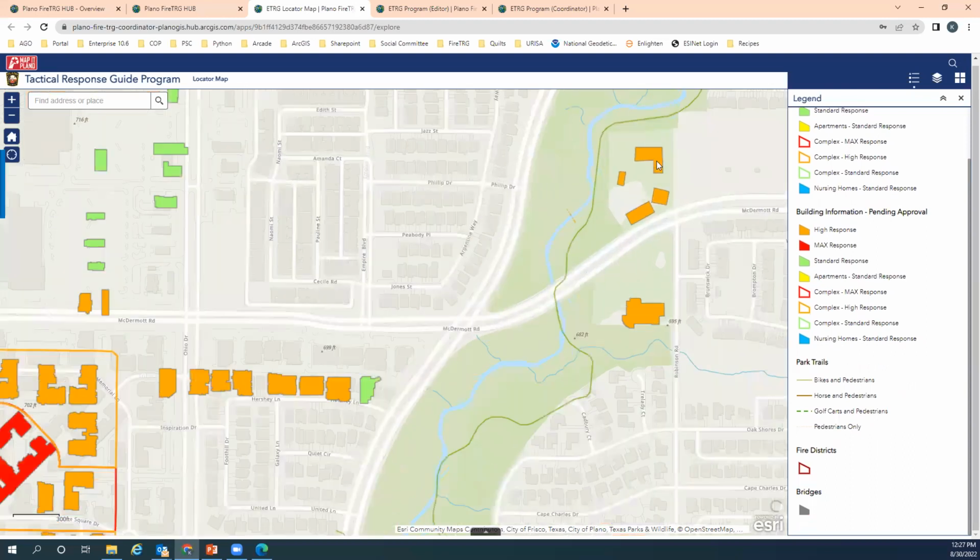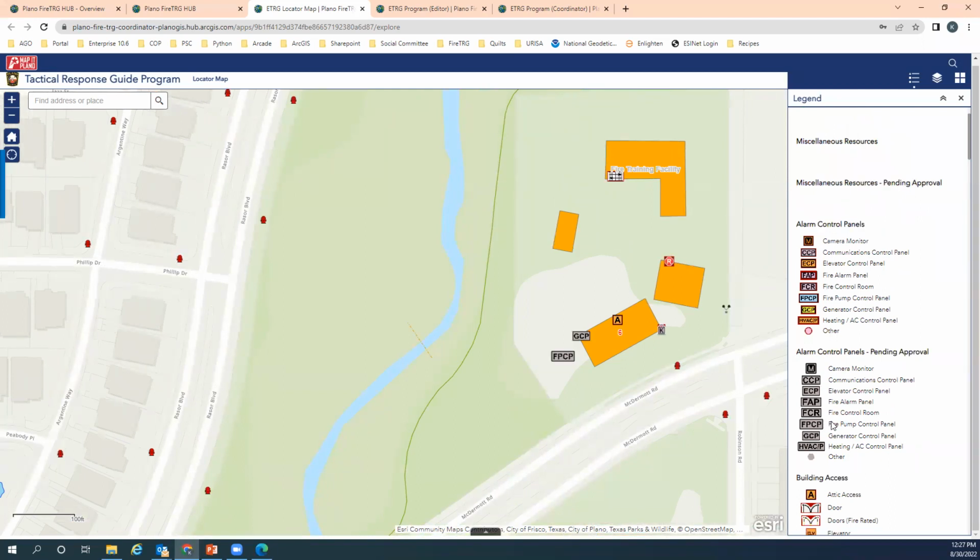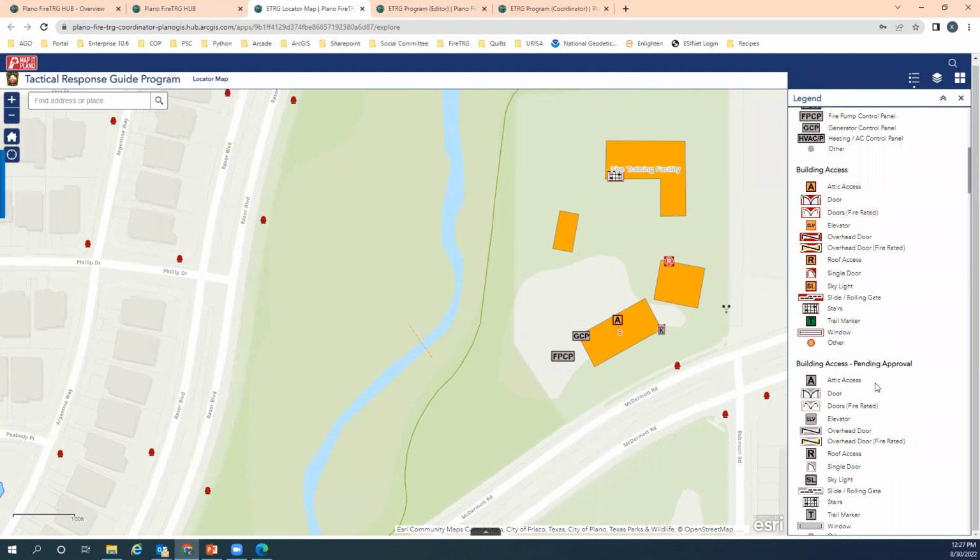Let's zoom in a little because I know we've got some data. And these are the big layers where we've got all of our fire equipment, our building access. And how we've designed it is this gray data is data that's been entered in the field but has not been reviewed in the office. So that way they're still getting live access to the data, whether it's been approved or not. They just know the gray hasn't been approved yet. It just hasn't been reviewed. It may not be anything wrong with it.